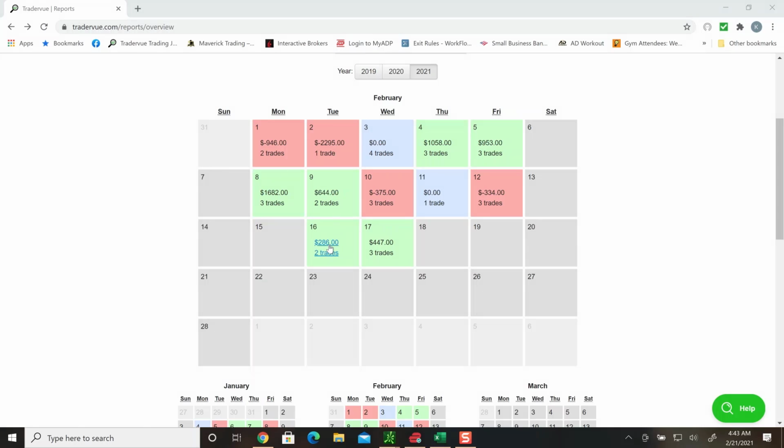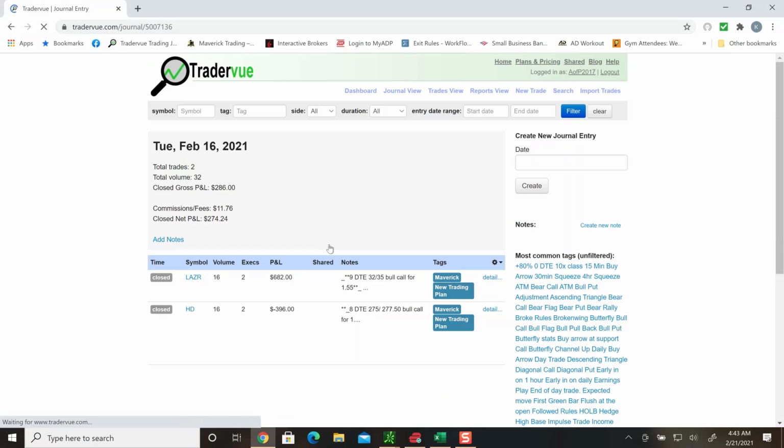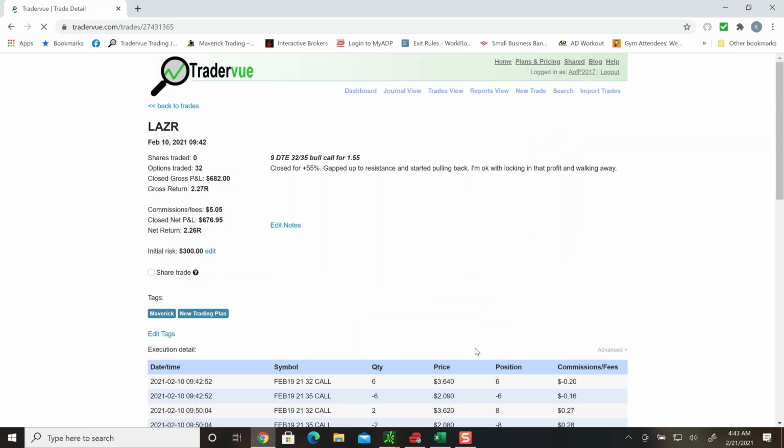the trades from last week. So we got two. I closed my laser trade.